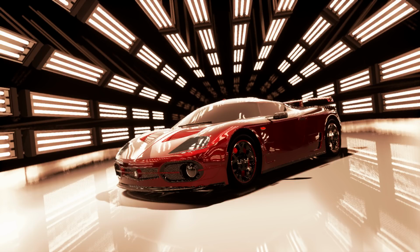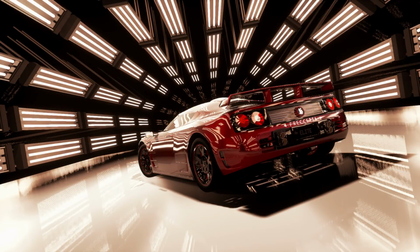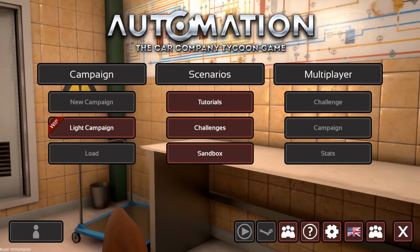Let's see who the winner was here. Yes, this was a very close one. MGR99 just barely lost to BF94. What beautiful designs these were. Anyway, we are going to take a quick look at the car in Automation and then take it out to the test track.